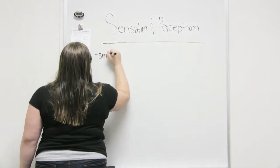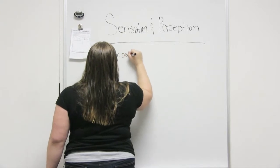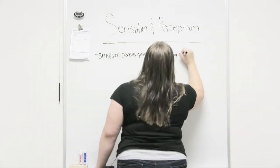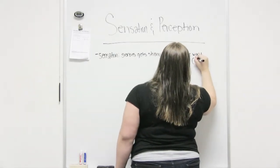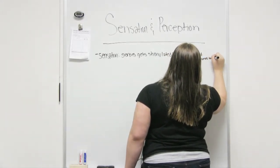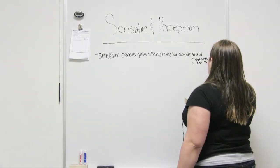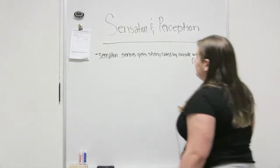So the first thing that's important to understand is what both sensation and perception are. Sensation is really just any time one of your five senses gets stimulated by the outside world. Again, the five senses are sight, smell, touch, hearing, and taste. So a sensation would be hearing somebody call our name, tasting a piece of fruit, smelling a flower.